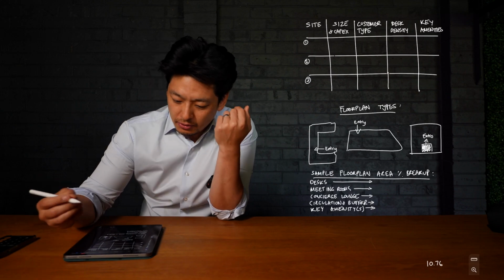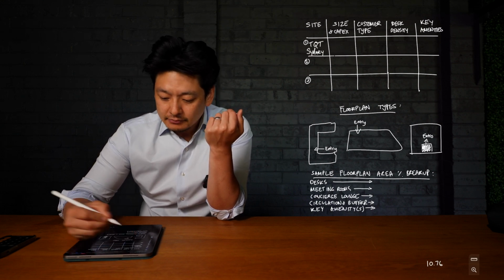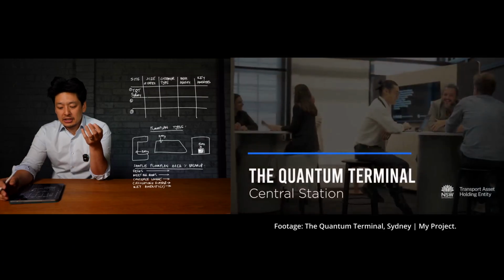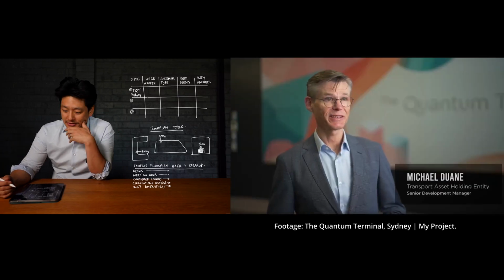The first one's called the Quantum Terminal. I'll just write TQT here. And this one was in Sydney. And this was an initiative with the New South Wales government to try and turn Sydney into the Silicon Valley of quantum computing and AI computer startups and companies, right?